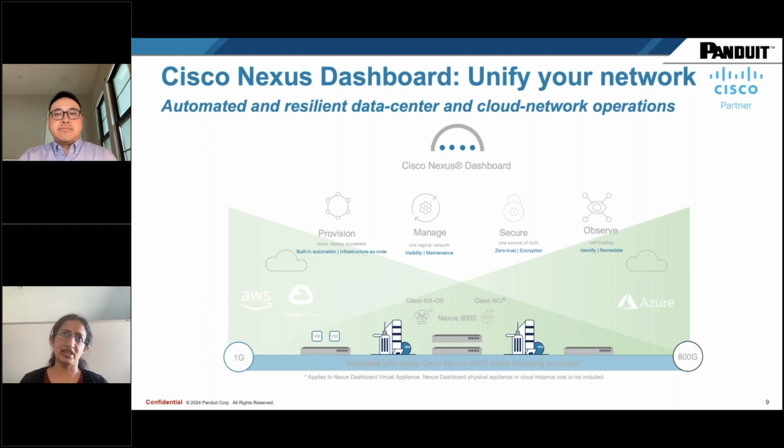What that means is that using Nexus Dashboard, you can automate the provisioning and management of your data center fabric. You can build secure zero trust networks. You can observe and gain insights into the operational state of your network. And lastly, but most importantly, you can quickly identify and resolve the issues before that would otherwise lead to network outages.